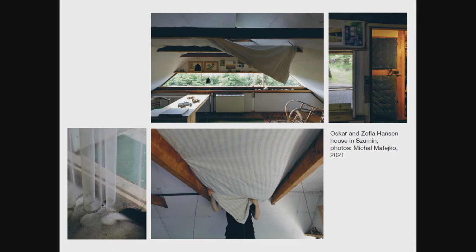But such clothing and unclothing the house according to the rhythm of seasons required an openness to a degree of discomfort. It meant that the inhabitants had to stay alert and sensitive to those very subtle changes that were happening around and constantly care about their surroundings, something that we don't have to do that much in this maintenance-free architecture that we are living in now.